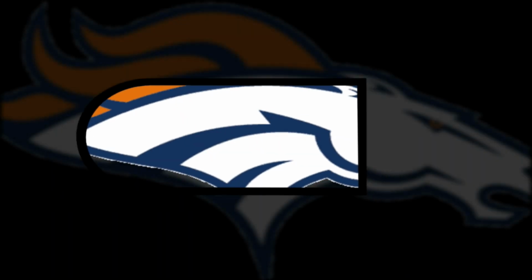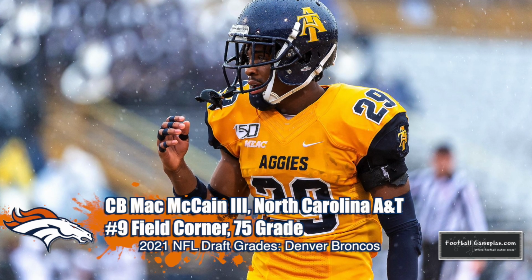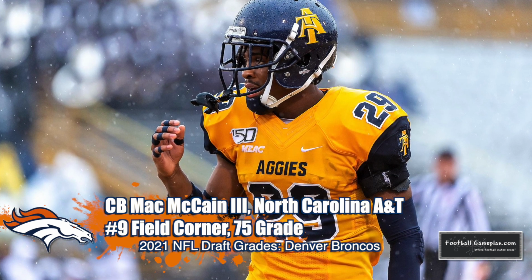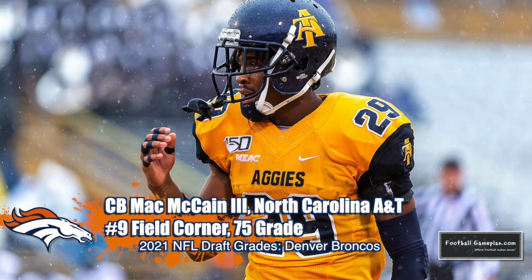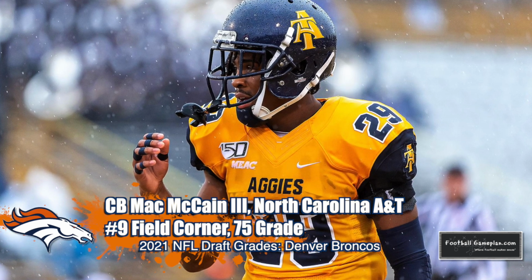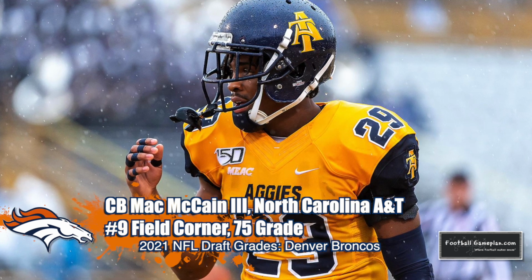Now, here are some of the undrafted rookie free agents that caught my attention that have a really good opportunity out there in the Mile High City. Mac McCain III from North Carolina A&T has superb ball skills and ball instincts. He's one of the better ball hawks to come out of the FCS ranks in the last few draft cycles. Fantastic athleticism. Don't be fooled by his height and his weight. He can really sky up there with the taller wide receivers at the catch point, and his plant and drive acceleration is top notch. So he can excel in both man coverage and also zone schemes.